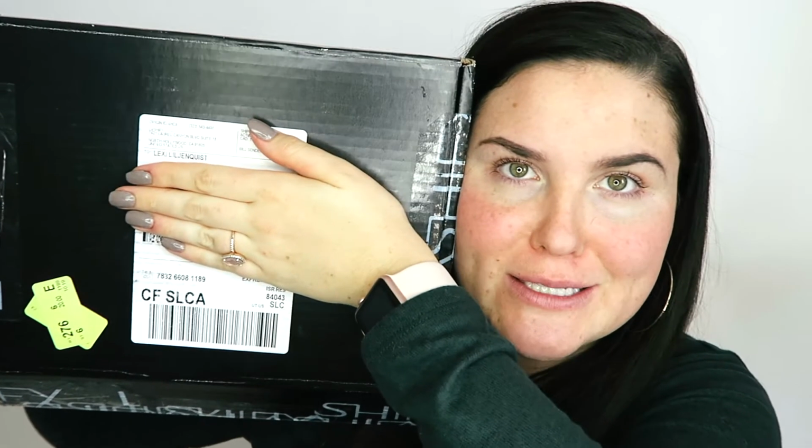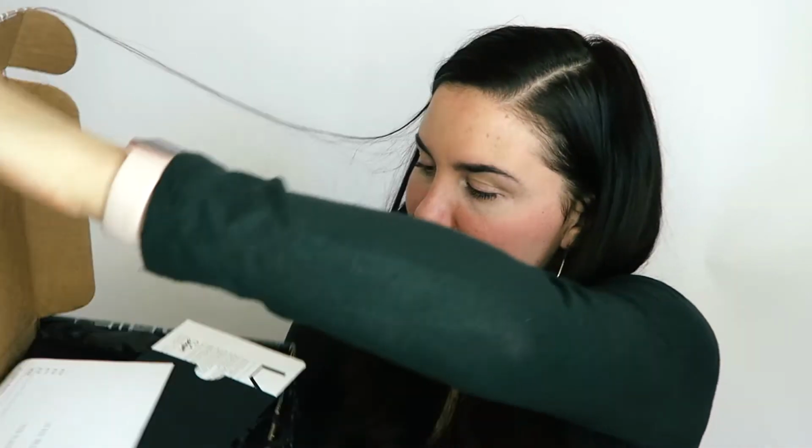So I got the control kit. The control kit is what you need to get started with this whole thing. It is the kit that gives you absolutely everything you need to do your own lashes at home. So this is what it comes in. I'm hiding my address because I know you guys all want to know where I live. You open it up and it's all in there, but I already took it all out because I already used it. But I'm just going to show you guys.